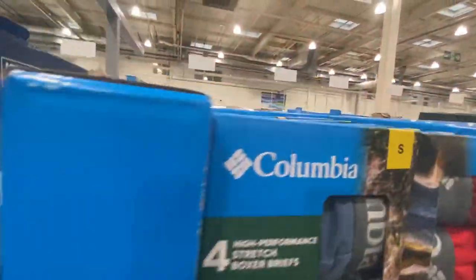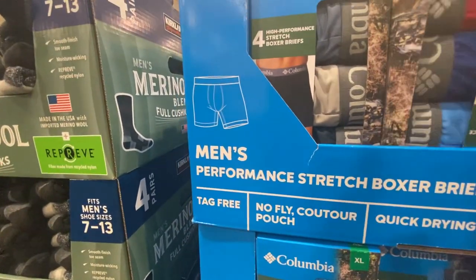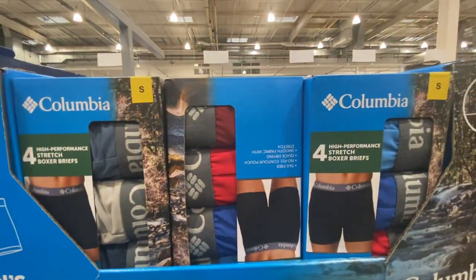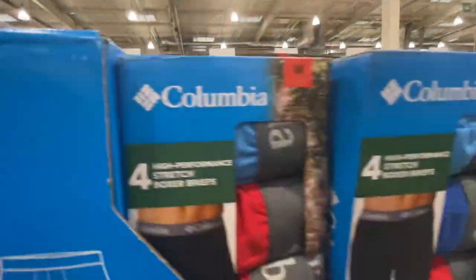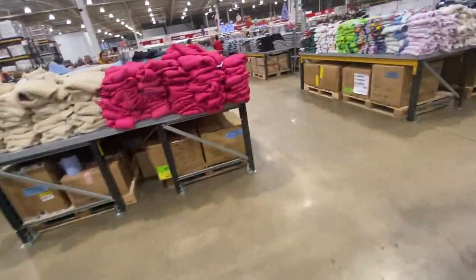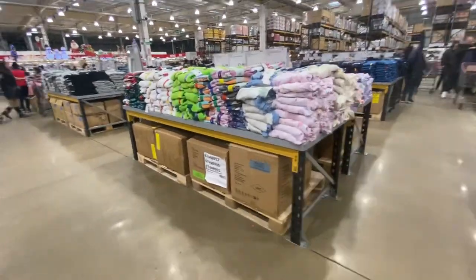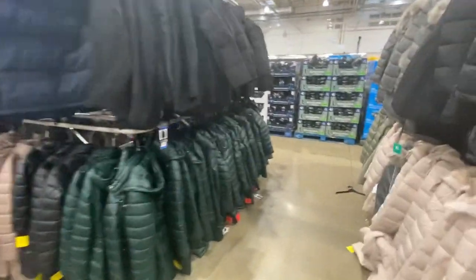Wow. Underwears. This is Columbia. Columbia brand. How much is this? $16.99. For a pack of four. Wow. Okay, here we go. Moving on. This side over here. Your jackets for men. So, are they thick? Oh, look, look. They feel thick. It's good.